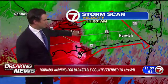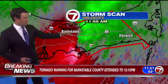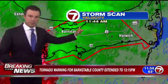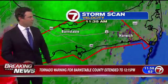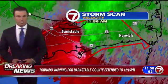And you can continue to see the signature of some strong winds aloft too once you work your way north of Route 6. You're in the tornado warning across the northern half of Cape Cod too, at least the northern half of the lower to mid Cape. The reason for that is sometimes these rotation velocities here can ramp up right along that line. So we are watching that carefully too, but the strongest winds aloft seem to be close to the south coast.